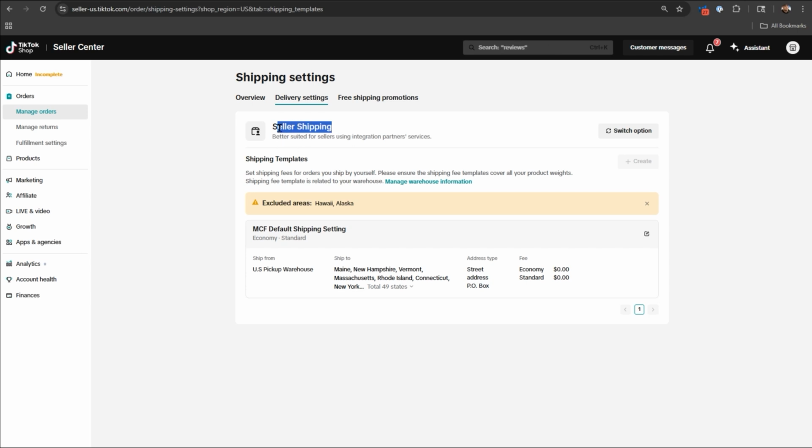So if you see in your TikTok shop, Seller Center under shipping settings, and it says TikTok shipping, you need to hit the button switch option. And if you hit that, it might tell you have to make a new template. I suggest doing free shipping. So just create the new template. It's a one-time thing. Make sure you select free shipping because that's what's going to look best to the customer, unless you're trying to get, like extra shipping revenue or whatever. And then make sure again that under delivery settings, under shipping settings, it says seller shipping, not TikTok shipping.